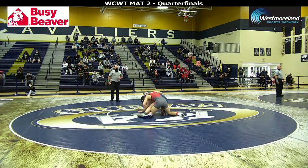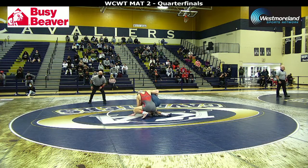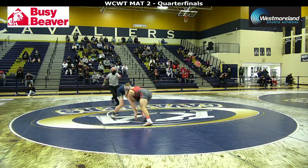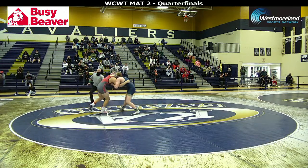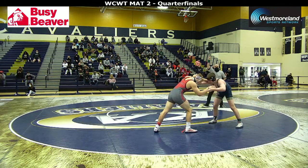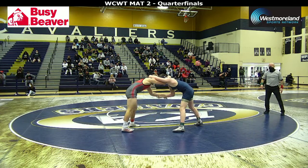Noah Ganibus building his lead 4-0 over Adam Hall of Penn Trafford. Starting the second period, Marion chooses the down position. Squares up, looking for the 1-point escape, and is going to get it right there. Marion now up 3-0. The 2 seed down 3-0 here.